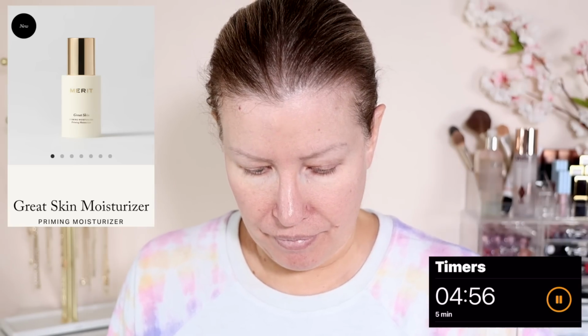Okay, it took me a couple of seconds to pump out the priming moisturizer, but I eventually got it going. I love this moisturizer because, as the name states, it is a priming moisturizer. It preps the skin for makeup application, it helps soothe the skin barrier, and provides time-released hydration throughout the day.